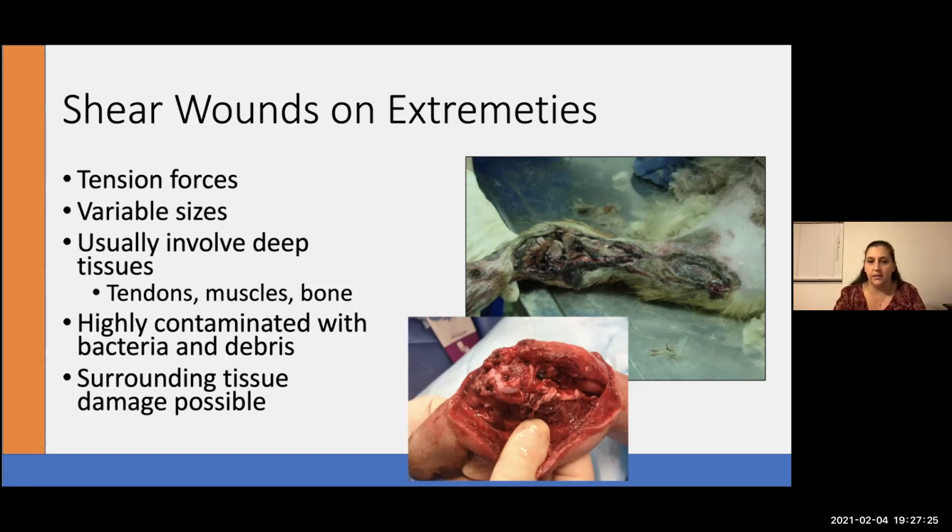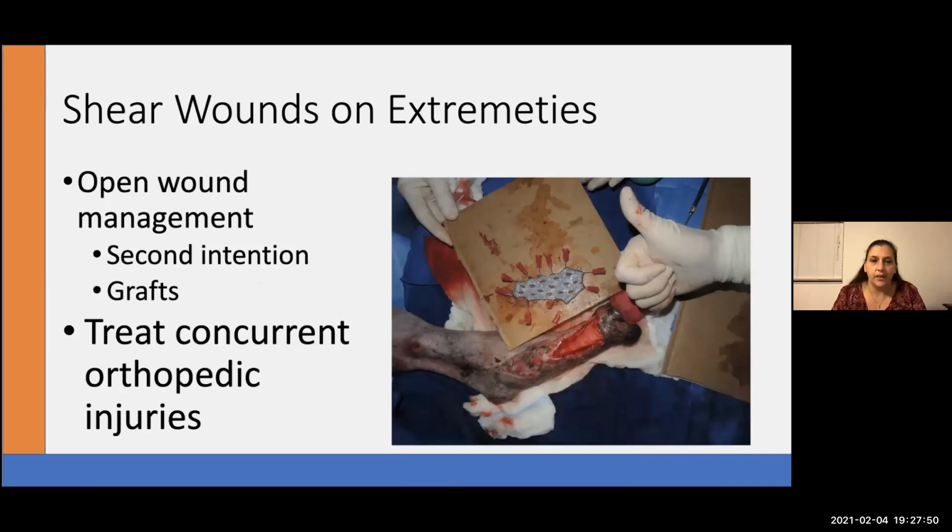And we anticipate that there's definitely going to be ongoing tissue injury because of the amount of force that was used to create that wound. And these are certainly wounds where you're going to be very cautious in evaluating the neurovascular bundles going to the distal portion as well, making sure that it's going to be alive. When you have a shear wound on your extremity, these are open wound management. Even if you do have a flap of skin, I strongly advise that you don't try to close or suture. 100% tension is going to be something that will get you into trouble.